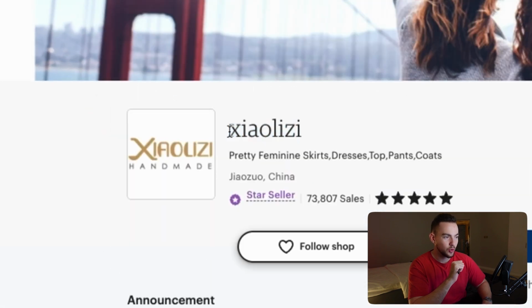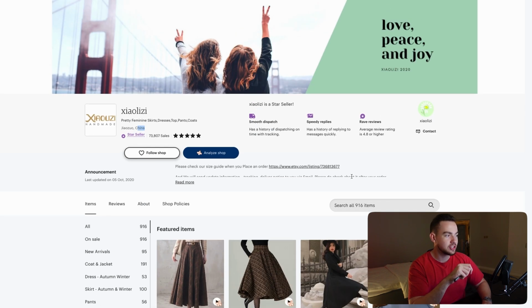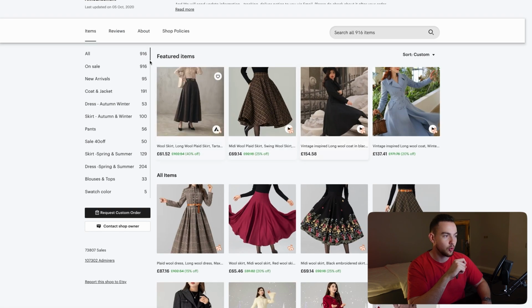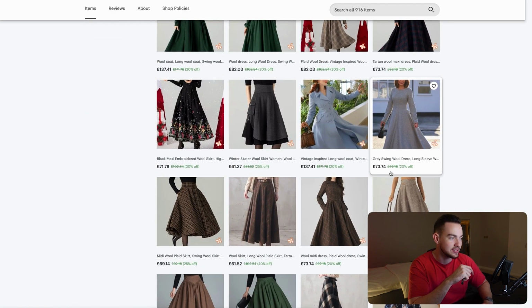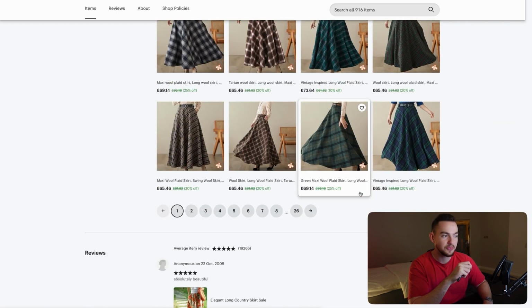So the store is called Axio Lizzie and it's based in China. So they've completely opened that they're shipping from China. They have star seller, which means that they actually have good customer service. And we can see they have almost 1,000 products here and they have literally so many different types of dresses and skirts. And that is what really their speciality is, okay? So it's kind of winter clothing, winter dresses for women, okay?